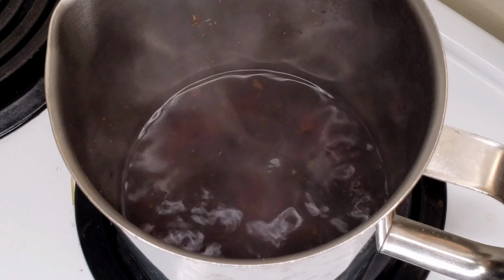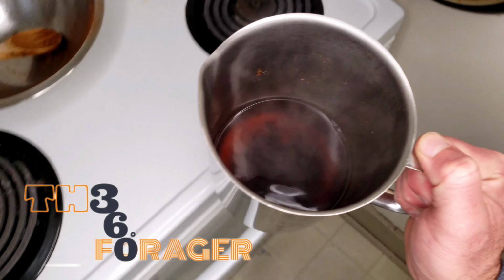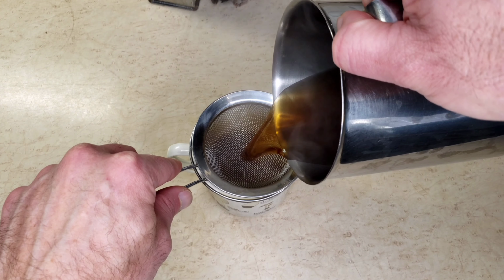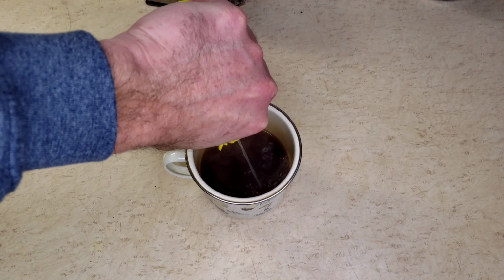Chaga is definitely not for everybody. I cannot consume it on a regular basis. Just do a little spritz of lemon.